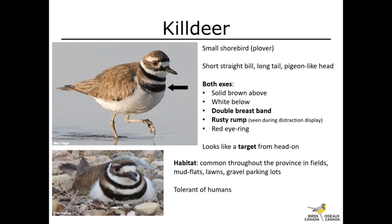And I like to think of this bird as if you were to see it head on, it might look like a target. So Killdeer, I always made that association with the target and the name Killdeer. They've got this lovely rusty rump, which we'll look at in a second here, and that's seen during a distraction display, which we'll talk about. They've got a nice little eye ring that is red in color. And this is a bird that you're going to find throughout the prairie provinces and throughout much of North America, in fields, mud flats, lawns, gravel parking lots, anywhere that is going to be flat, open, and usually within some vicinity of some water.